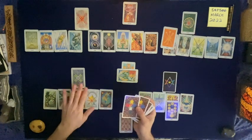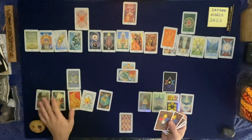All right, now we've got the local lows. Move this over a little.